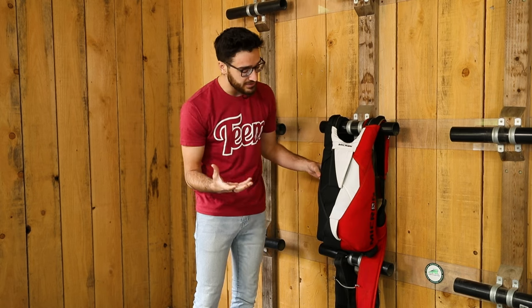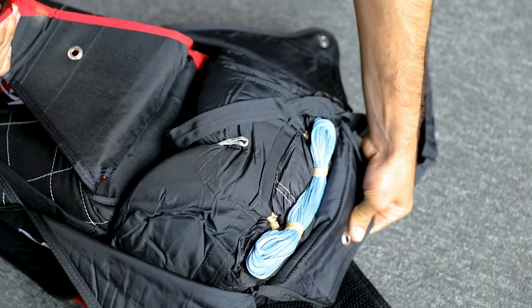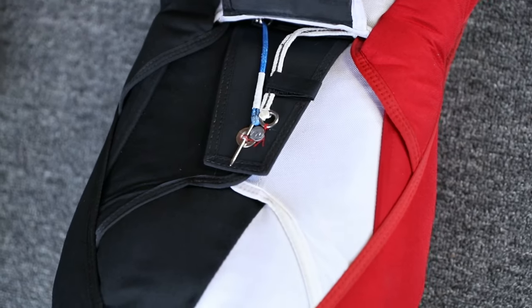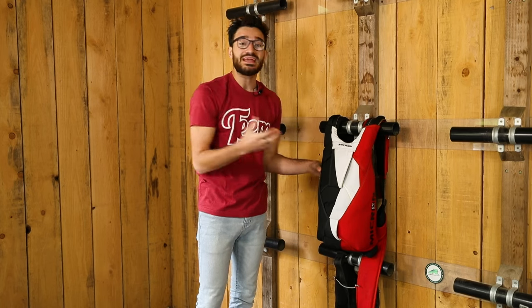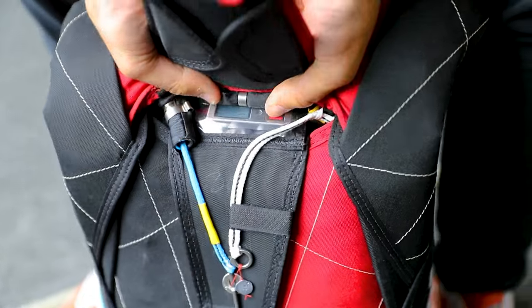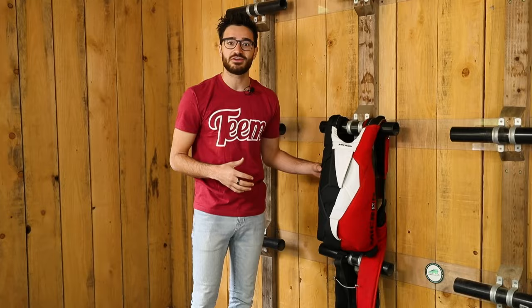Next, we have the main parachute. That's gonna be located in the bottom half of the backpack. And just above that is where we're gonna have the reserve. Just above or behind, it's gonna depend on the model of container that you have, you're gonna have what's called the AAD, or automatic activation device. And we're gonna get into that stuff later. And that is the rig.